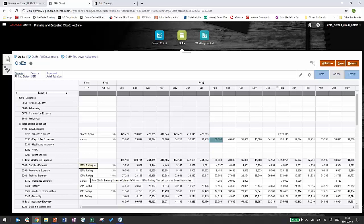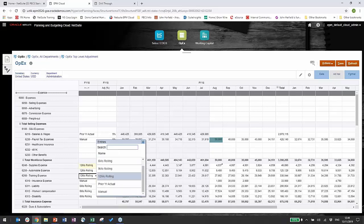But what I might look at is, say, training expenses. This one I might want to do on a 9-month rolling. We had some hiring headcount very early on in the previous year, so the first 3 months are a bit skewed, so I'd rather exclude those.